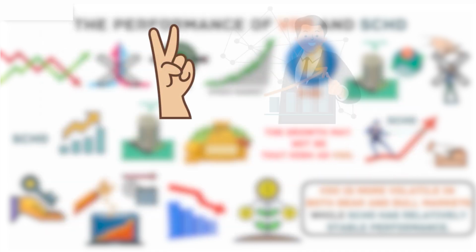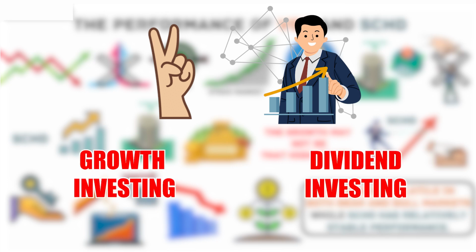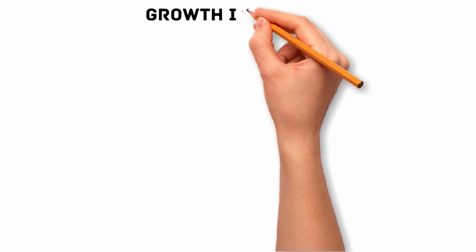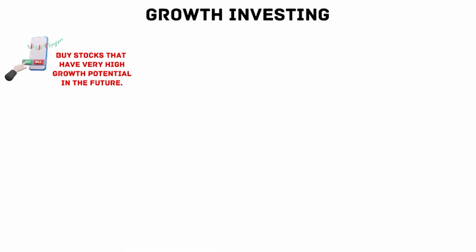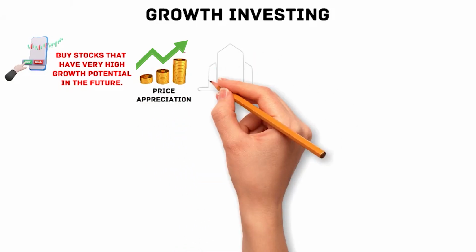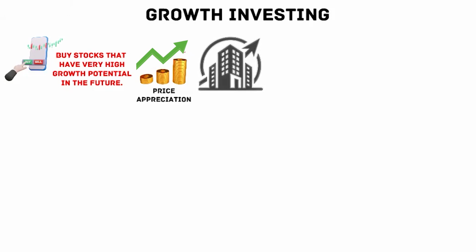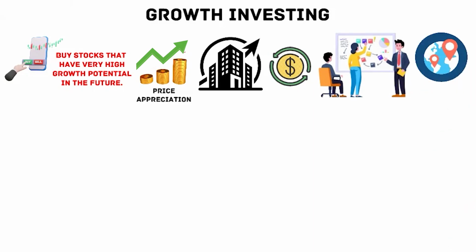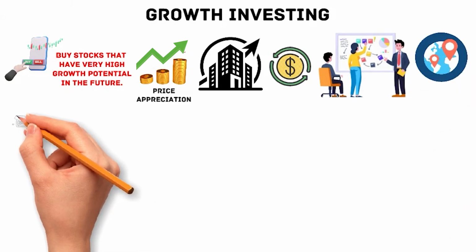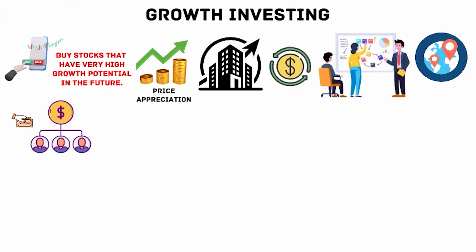There are two types of investing strategies: growth investing and dividend investing. The idea of growth investing is to buy stocks that have very high growth potential in the future, so you will earn the price appreciation. These companies usually focus on development and expansion. They are reinvesting their profits back into the business for things like research and development and opening new markets. So, these companies usually pay very little or no dividends to the stockholders.